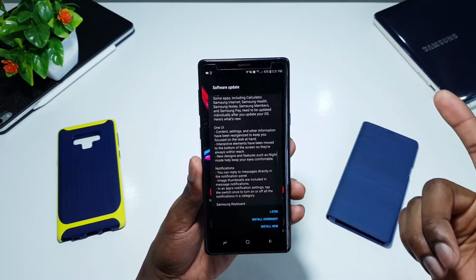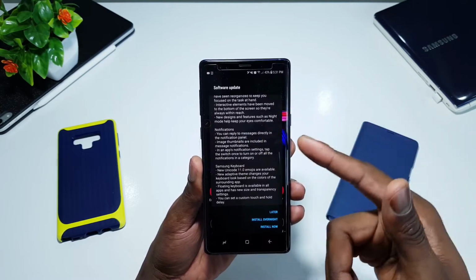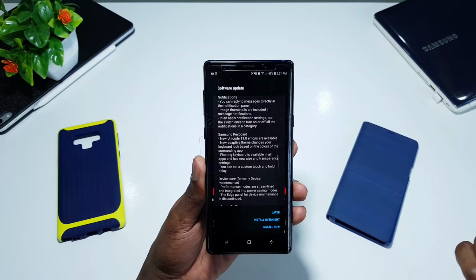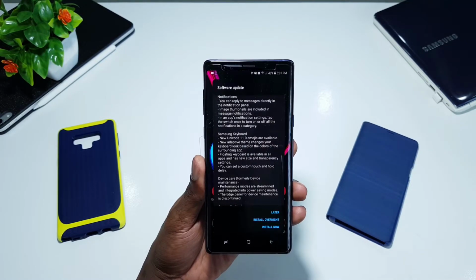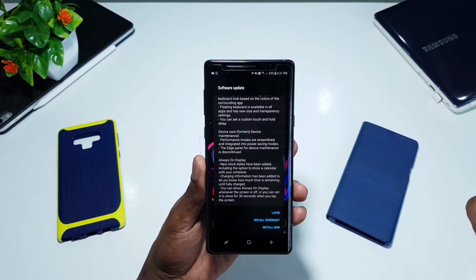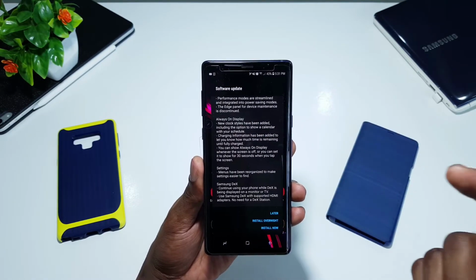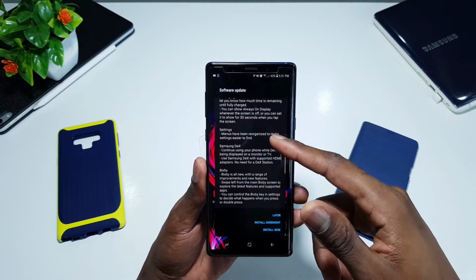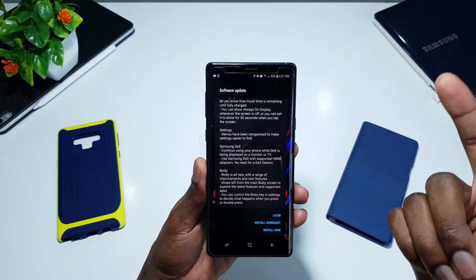Now, let's start with One UI. The content settings, other information, notifications, you can reply to messages directly. There's going to be an upgrade on the keyboard. New Unicode 11.0 emojis are available. The device care and always on display are going to have updates also. There'll be some upgrades on the always on display. New clock styles have been added. The settings menu has now been reorganized to make settings easier to find.